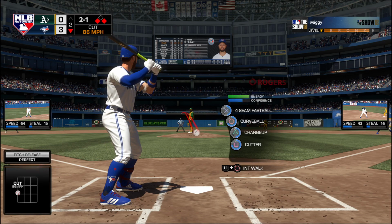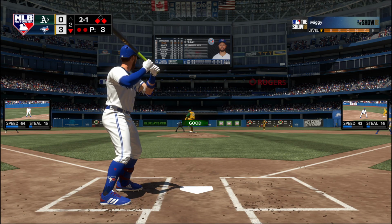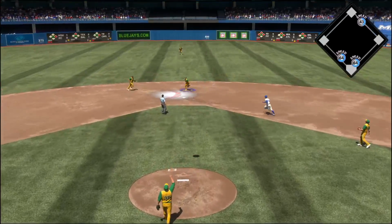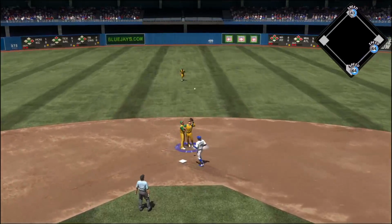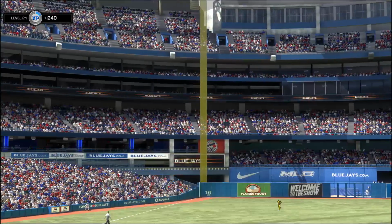2-1 the count to Pillar. Now the 2-1 pitch. High pop up. And the catch made here by Lowrie, and that ends the inning.